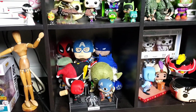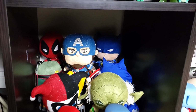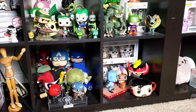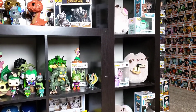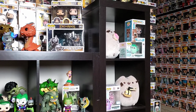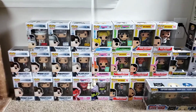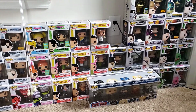This is an oldie for some of us older collectors, but these are Fabrications. Comment down below if you remember Fabrications. I don't know if they make them anymore, but I do kind of zoom out a little bit and you can see my dedication to Pusheen, only because I couldn't find anything to put in those boxes. And then we get a little chilly by the window with some more Pops, some odds and ends collections.